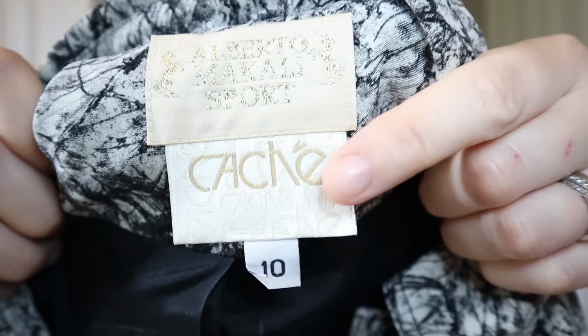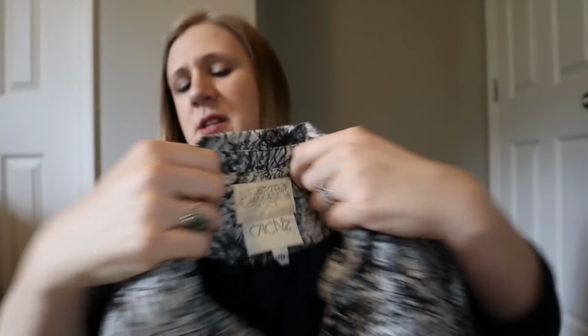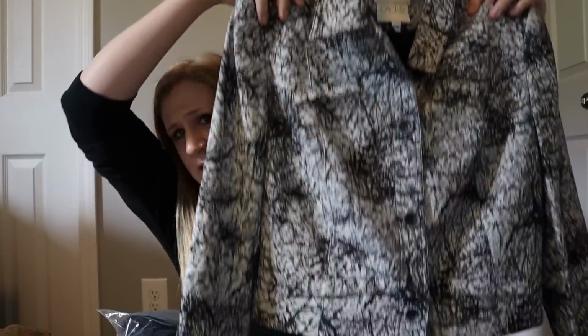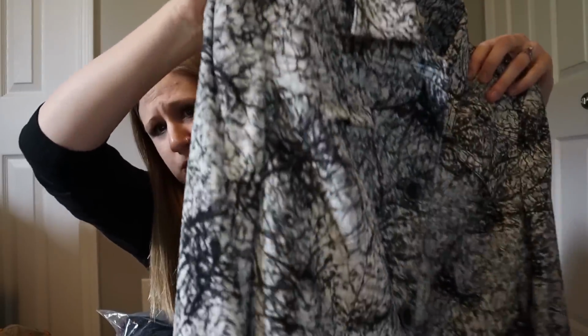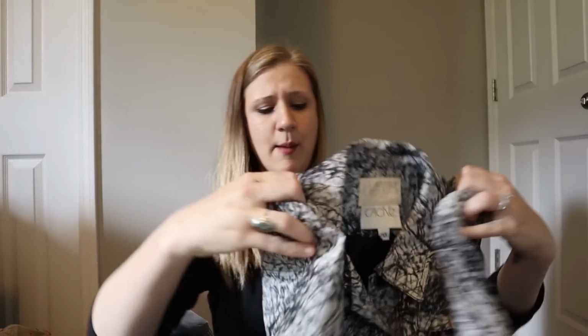Next piece is a jacket. I'm familiar with Cachet, which is a pretty expensive brand. I don't think they make it anymore. Size 10, as you can see, and it's a collaboration between Alberto Makali Sport, I think is what it says. Anyway, the comps looked okay, anywhere from like 25 to 45-ish. It's a little crop blazer with an abstract print to it, a little bit of padding because I do think it's an older piece. But like I said, the comps were okay, and it's quite a lightweight jacket for this time of year. So I went ahead and grabbed that one.